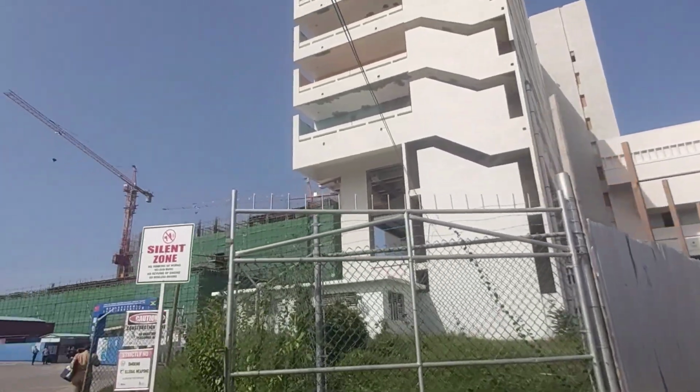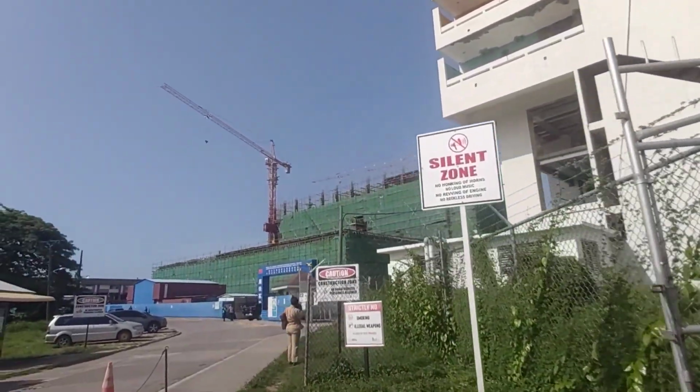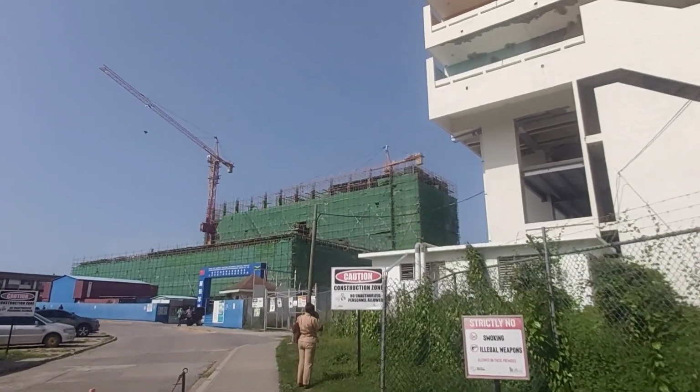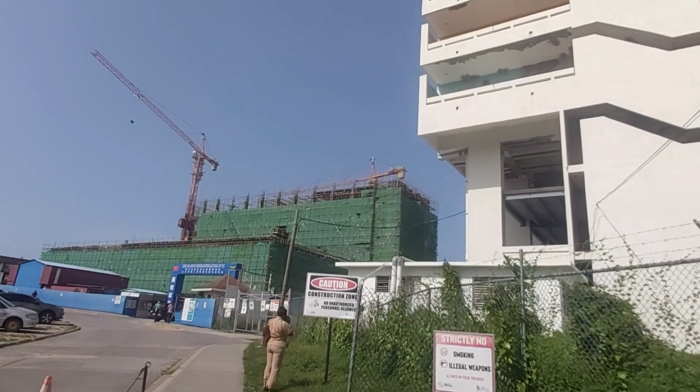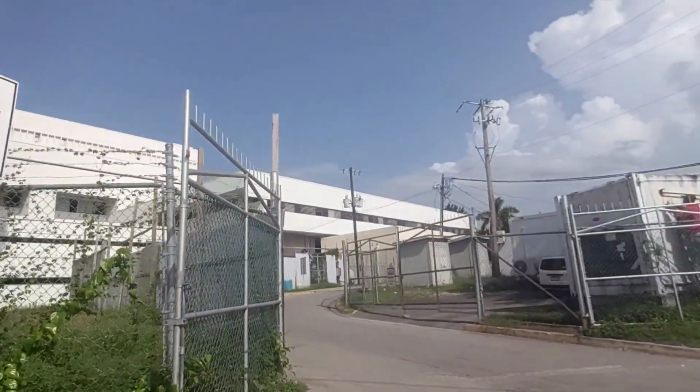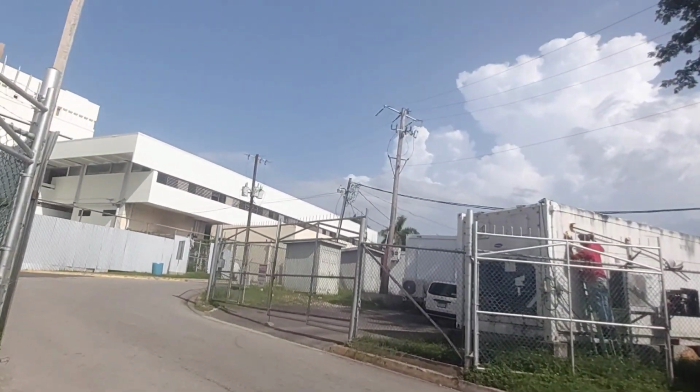I'll soon go around to that side. I just want to see if I can catch it a little bit better. So that's how it looks. Alright, so then let's move around.